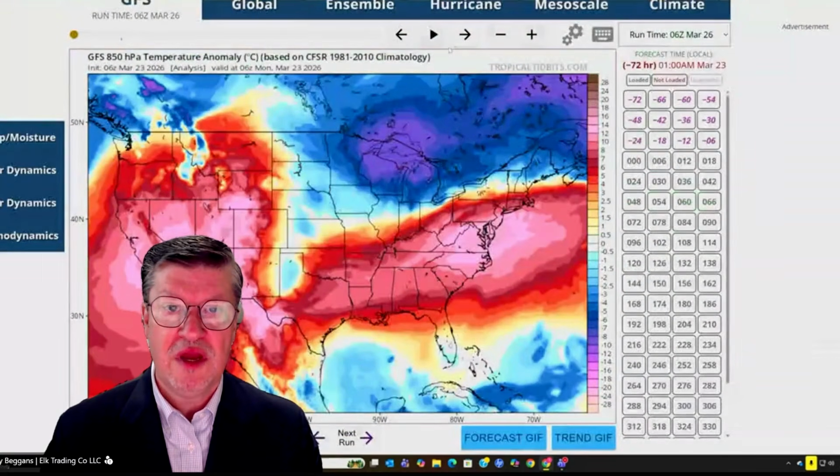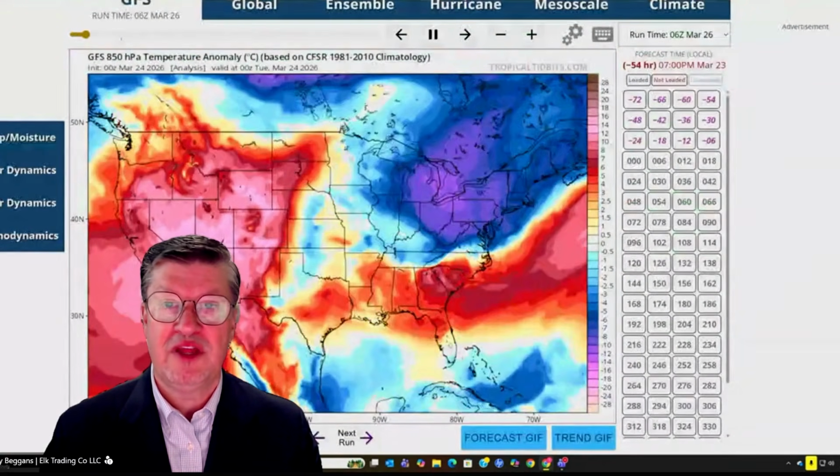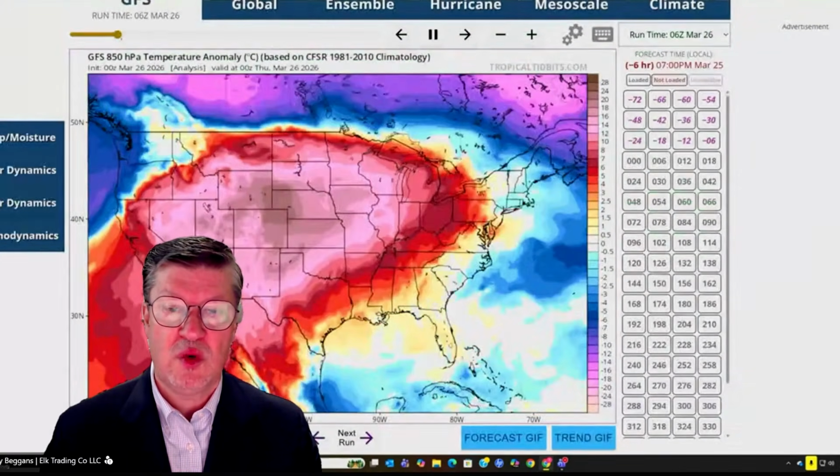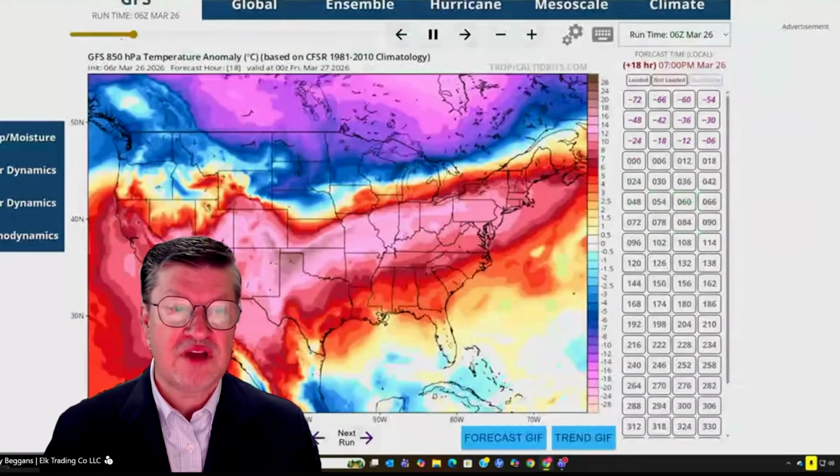And here's that heat dome. Let's take a look at the temperature anomalies here. As you can see, it builds out west here. These are 10 to 20 degrees above normal for this time of year.